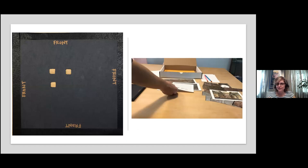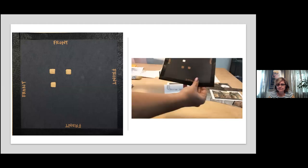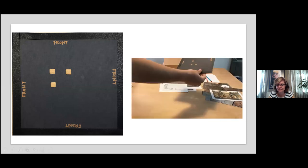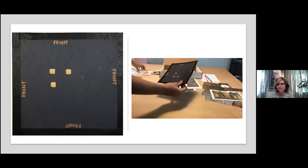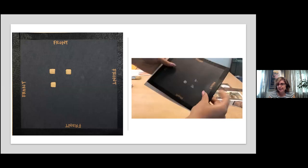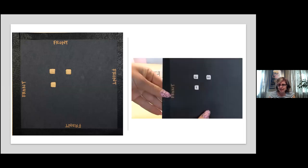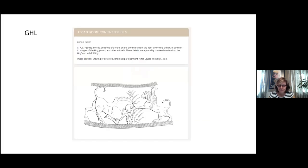Again, I'm going to play a short video. As you can see, after some trial and error, players realize that the black piece of paper matches exactly the size of the cuneiform alphabet. And once it's rotated correctly, the cutouts reveal 3 letters, G, H, and L. So go ahead and enter G, H, L into your Google form, and read the content pop-up.